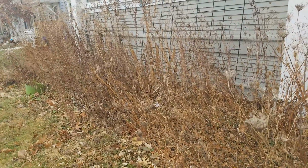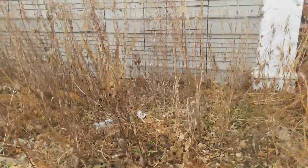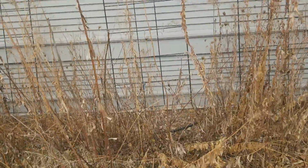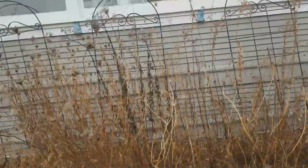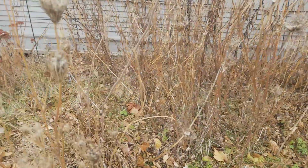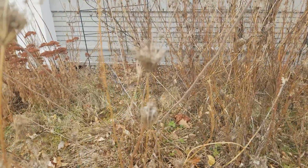You can see right here the garden's looking pretty well, not dead, just dormant, but you know, it's dry. Nothing's actively growing right now. It's all in its winter rest period, so you can see everything's pretty much done for the season. So you may be wondering why I'm filming an Iowa Butterfly Garden video outside at this time of year.